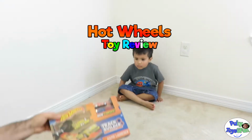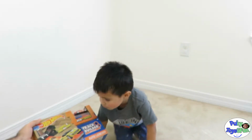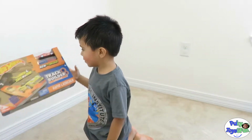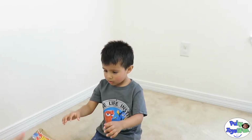Alright, everybody, we got the Hot Wheels Track Builder System with a rapid launcher. Oh, you ready to launch? Yeah. Let's go take this apart and see what we got.